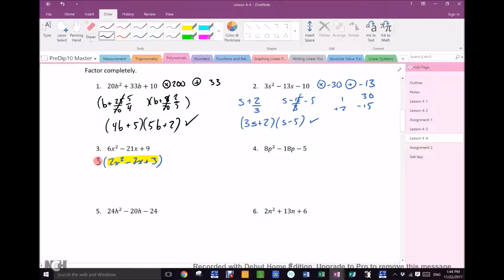Can we forget about the 3? How many of you are going to forget about the 3? A whole bunch of you. How many of you are going to lose a half mark on your test? A whole bunch of you. Can we just forget about it until the end?